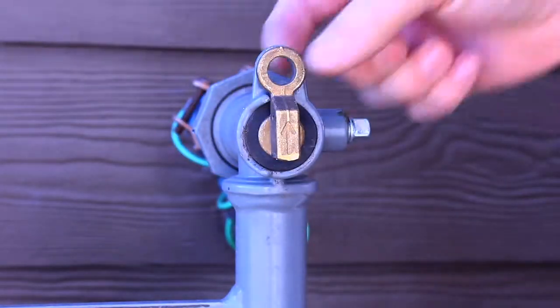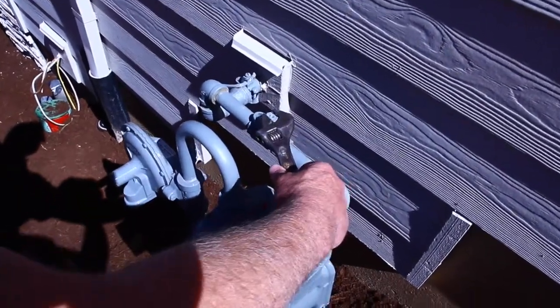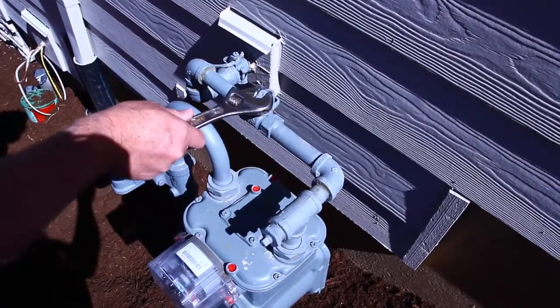These two loops may accept a lock for security purposes. Some gas meters may only require you to turn 90 degrees. Just make sure that the two holes are lined up so that it may be locked.